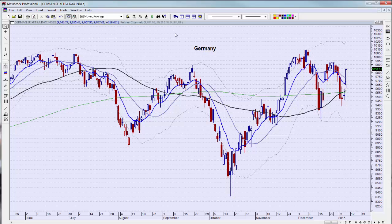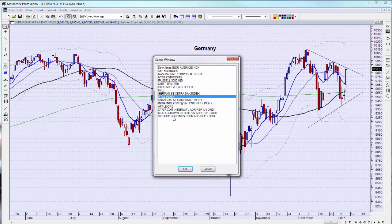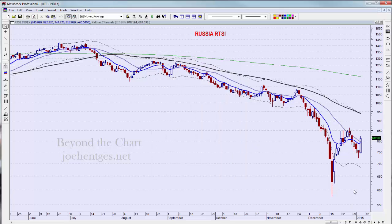We've got almost a symmetrical triangle working here. If you catch that in here and catch this point in here, pull that one back out a little bit for you, and you can see how we've got a bit of a symmetrical triangle working. We'll see whether we get continued upside on the DAX or not. The next one, Russia. The RTSI index was selling off, got a snap back today.